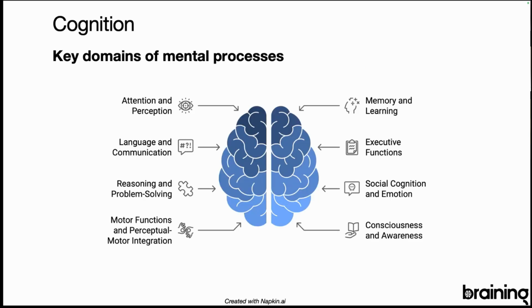So let's start with some background information. What is cognition? Cognition refers to a set of mental processes involving acquiring, processing, storing, as well as using information. It encompasses a wide range of functions, including attention, perception, learning and memory, language and communication, problem solving, decision making, and also executive function. So as you can imagine, cognition is very essential for everyday functioning, influencing how we perceive the world, how we interact with the world, and also how we respond to challenges and to opportunities.